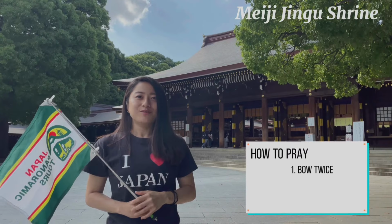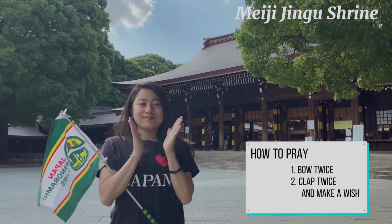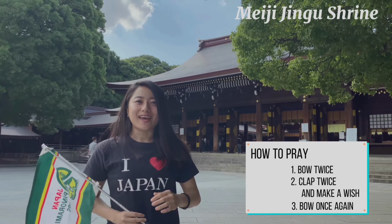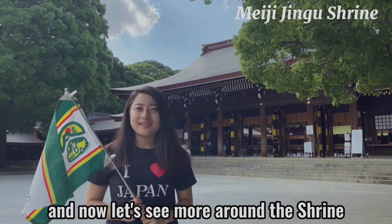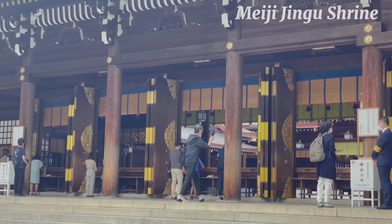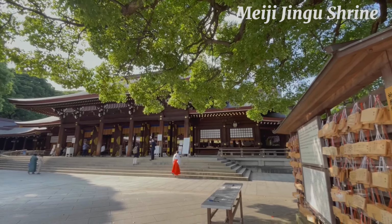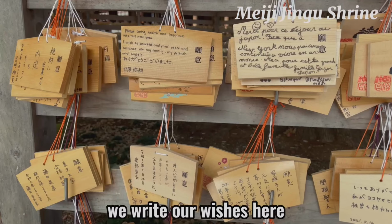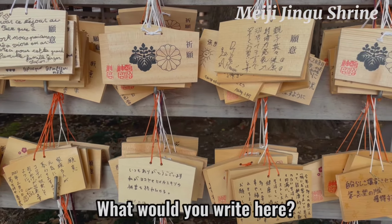You bow twice and clap twice. Make a wish and bow once again. Great! And now let's see more around the shrine and go to our next destination. These little wooden blocks are called ema. We write our wishes here and we believe that the god will take care of them. What would you write here?